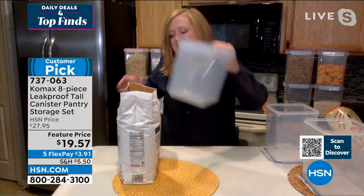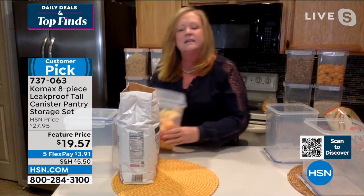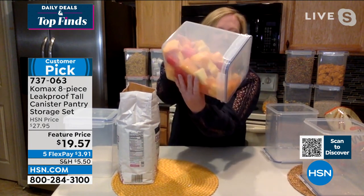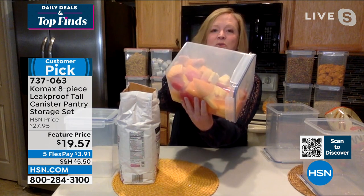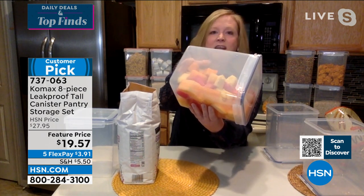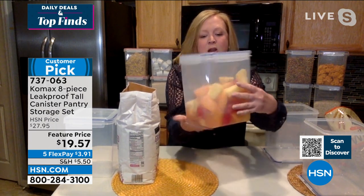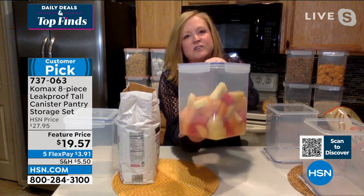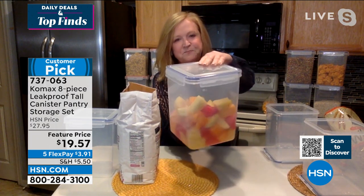I love it. Let me just show you real quick that watertight seal. So here's fruit salad, and there's a lot of liquid in there. If you were taking this in the car, maybe to a picnic, and it spilled, you wouldn't have to worry about liquid getting everywhere because of that airtight, watertight seal. It's just going to keep things fresher longer, Lynn, and that is why these are so beloved.